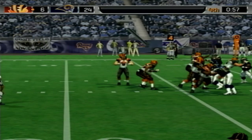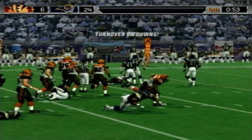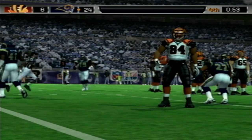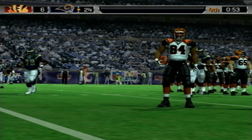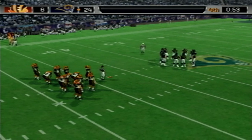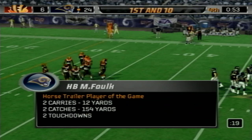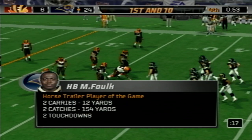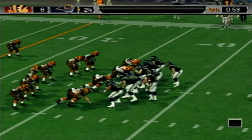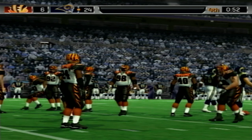Dropping back. Gets rid of it. He hits his receiver. Fisher makes the tackle. Didn't get the first down they needed, John. Well, they're at the point of the game where they have to try something. Heck, next time maybe you try something else, but you can understand why they want to go for it here. So they'll just wind the clock down and get out of here with a win.